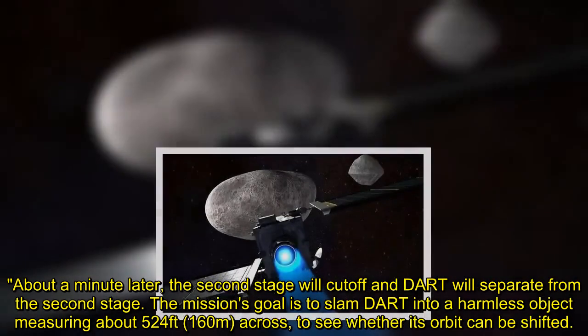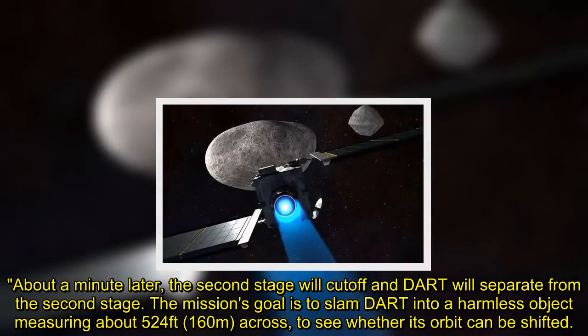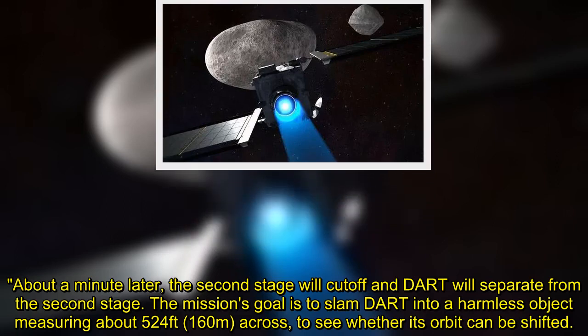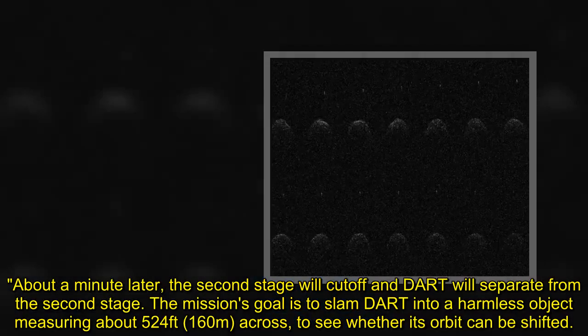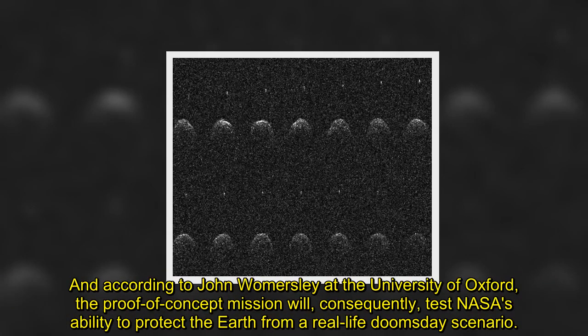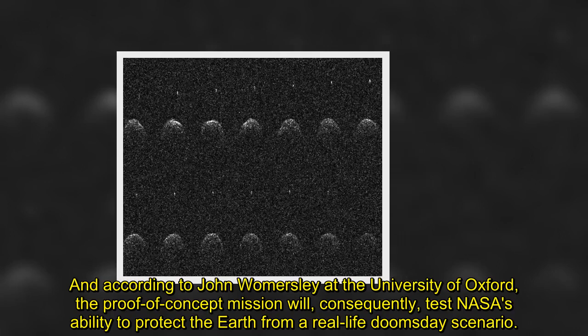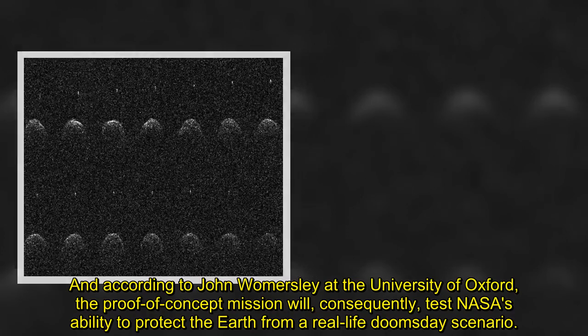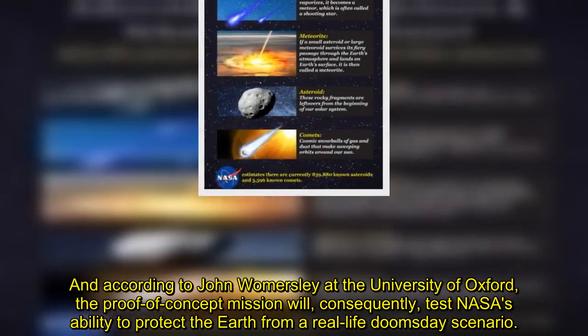The mission's goal is to slam DART into a harmless object measuring about 524 feet, 160 m, across, to see whether its orbit can be shifted. And according to John Wormersley at the University of Oxford, the proof-of-concept mission will, consequently, test NASA's ability to protect the Earth from a real-life doomsday scenario.